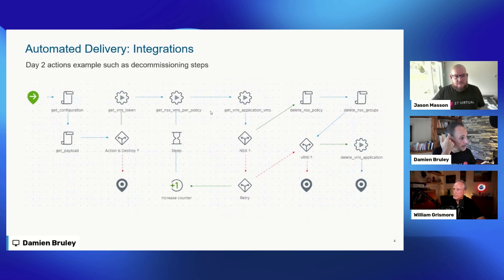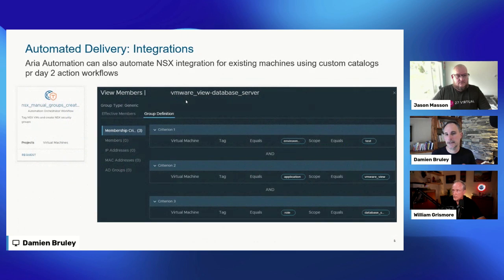And that one is also the day two action. So it's not just deploying the machine, but making sure the automation follows the full life cycle of the machine, which is your deployment, scale, as you say, scale up, scale out. Anything can be automated as well. And that one is decommissioning. For example, when we decommission, we want to make sure that machine is going to be removed. Maybe the rule is going to be removed if there's no other VM linked to the security group. And maybe clean up some other things like CMDB or Verni in that case. And everything is driven by Aria automation.